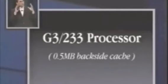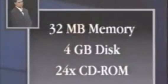On displays, we said, what is the largest display that you'd ever want in one of these in a consumer computer? And the answer to us was a 15-inch display running at 1024 by 768. Let's go ahead and build in the best in every product. And let's have our display engineers engineer it, and it's gorgeous. It is an Apple quality display that we are very proud of. Let's go ahead and put a lot of memory in this thing. 32 megabytes standard, expandable to 128. 4 gigabyte disk drive, 24x CD-ROM.